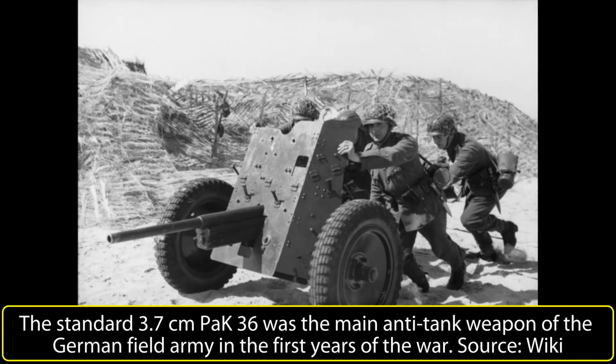main weapon. This gun had a semi-automatic breech with a horizontal sliding block, which enabled it to increase the rate of fire to 20 rounds per minute. The semi-automatic breech increases the rate of fire by automatically ejecting the spent cartridge after firing. The 3.7cm breech first had to be opened to load the first round, and after that the breech closed itself.